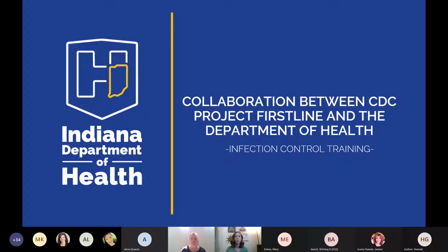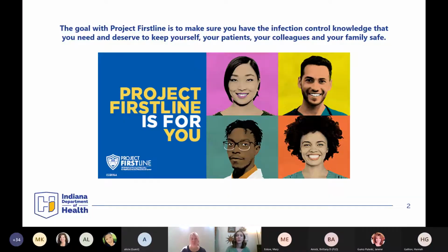So this is a collaboration between CDC Project Firstline and the Indiana Department of Health. So if you haven't heard of Project Firstline, Project Firstline's goal is to make sure that you or any healthcare worker has the infection control knowledge that you need and deserve to keep yourself, your patients, your colleagues, and your family safe.